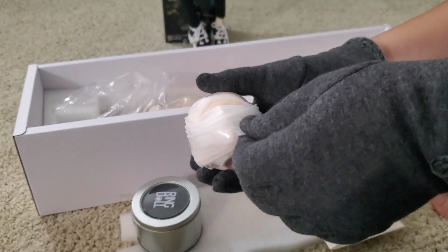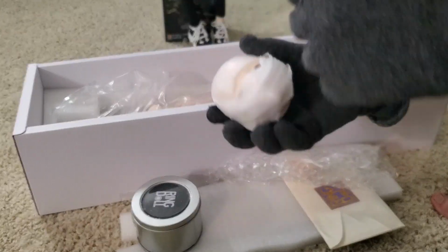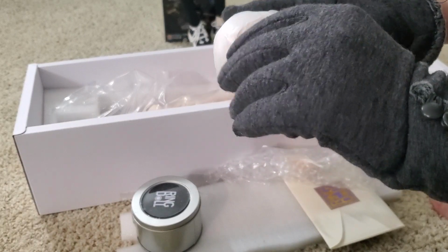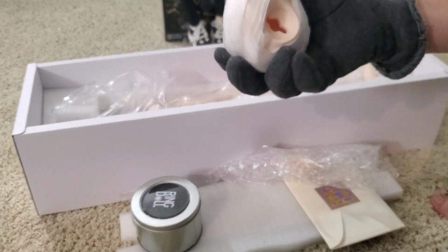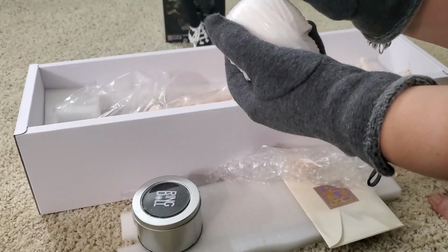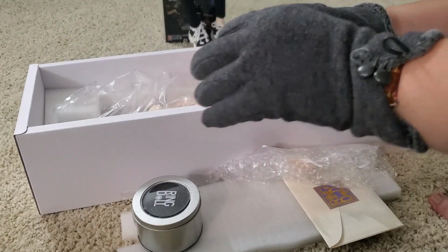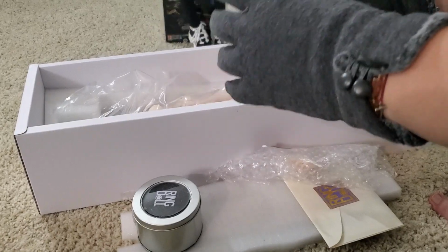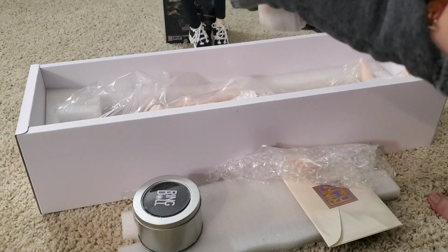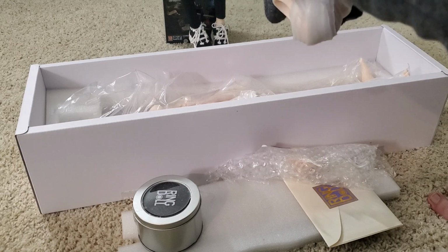And let's do a little unwrapping here. It does feel like I could probably ship the doll like this to a master if I was shipping it to a master, but at this point I'm not even sure I'm shipping it. So how do I get started on trying to get the protective?